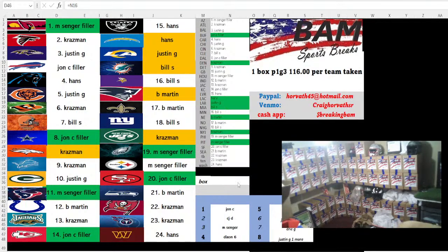As soon as we get this filled, I'm going to go ahead and drop the basketball line for the last 2 shoes. And we'll do that just like we did the last one. Barring any technical difficulties tonight, we'll be good to go. Justin G, and CJD. John, you got to pick a team and you got last in the random. You got the best.